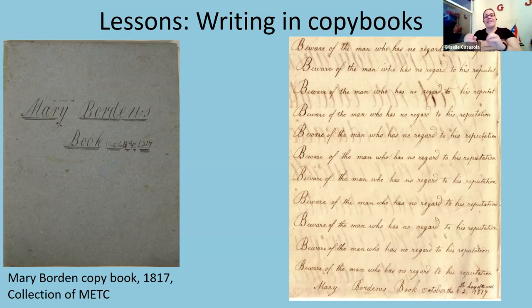I'm going to show you now writing in copybook. Now, what is the point of doing the copybook? Here we have a picture of one of the copybooks that we have from a really long, long time ago. This one is from 1817.